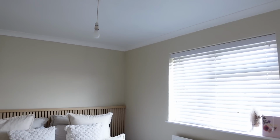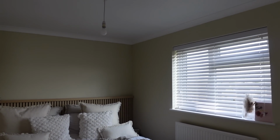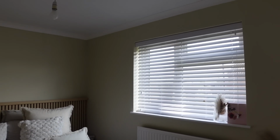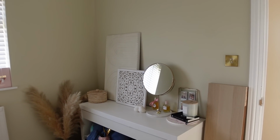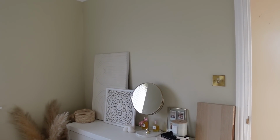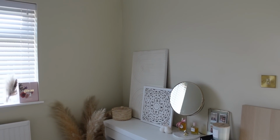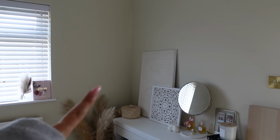And then we just have some blinds up in here, which are from Blinds to Go. All of our blinds in this house are from Blinds to Go, and they're all the exact same style. And then on this side of the room, we just have our old IKEA unit. This is a shelf that needs to find a home basically, so it's just in here for now. But yeah, this is just what we have on the back wall, because again, there's not too much space between the bed and the wall.